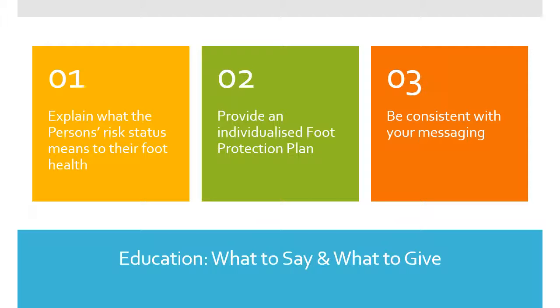You need to keep the changes small and revisit them at every appointment, adding more as they complete the ones they have. For instance, once they are wearing their slippers all the time, we might try and build on that and work out another area which might be compromising their foot health. We need to ensure that this is an individualised foot protection plan, so it will reflect what the patient wants and what they need. And we need to document to make sure that it reflects what they agree to change.